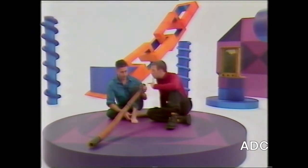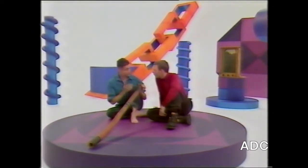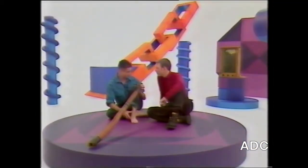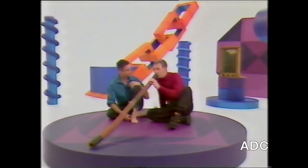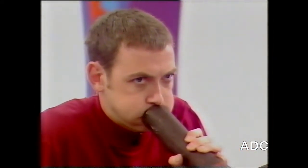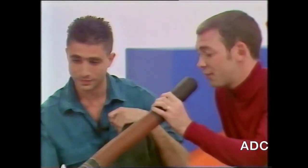How do you play it? Will you show me how? You make the sound with your lips, and it gets amplified by the wood and comes out the end. Just like a trumpet? A bit like a trumpet, but your lips are more floppy. So, can you do that? I'll have a go. That sort of thing. Fantastic.